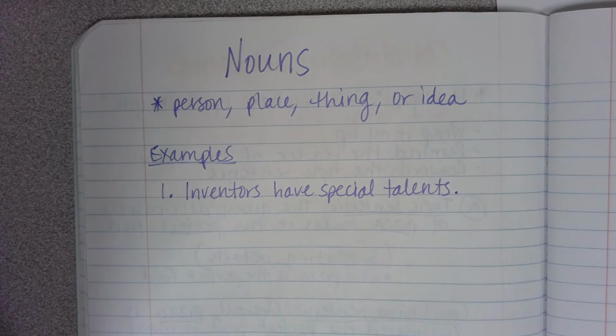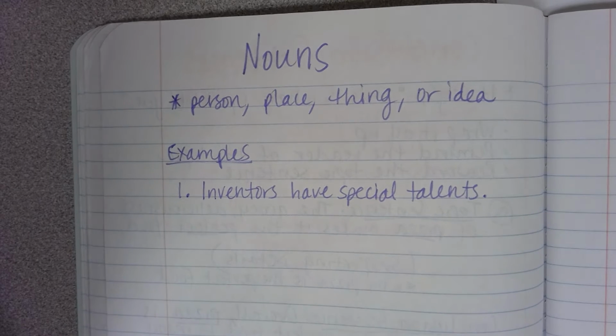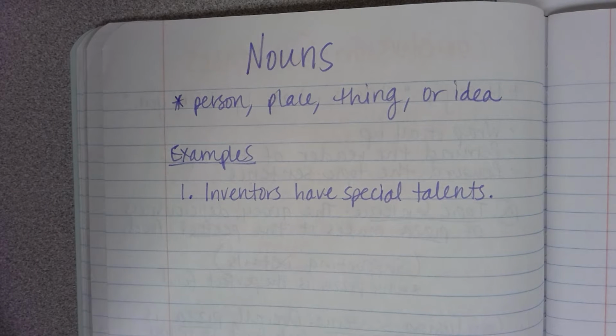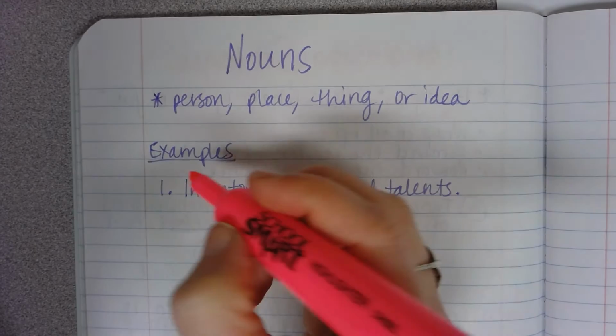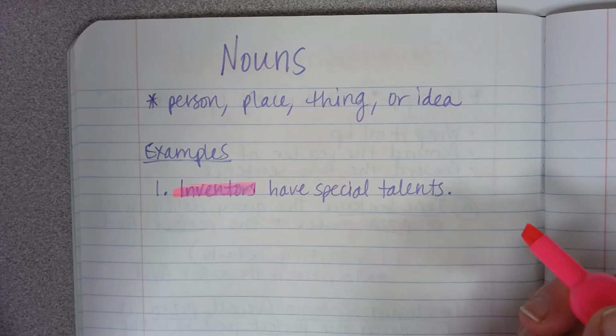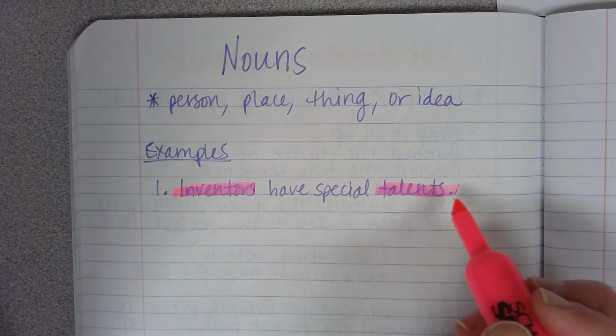Okay, so then when we are looking at all the people, places, things, or ideas in this sentence, we are looking for the nouns. So in this sentence, we actually only have two nouns. Inventors is a noun, and talents is a noun. These are people, and this is a thing.